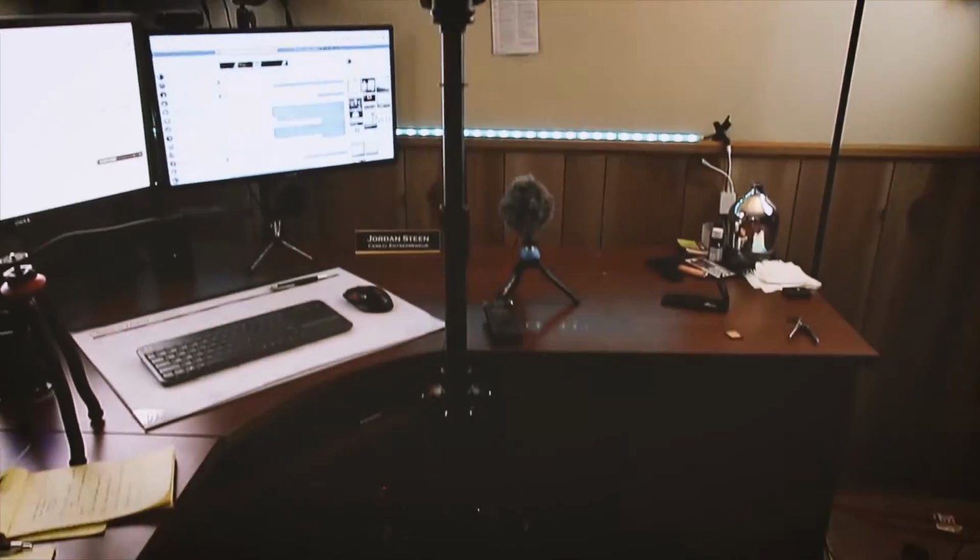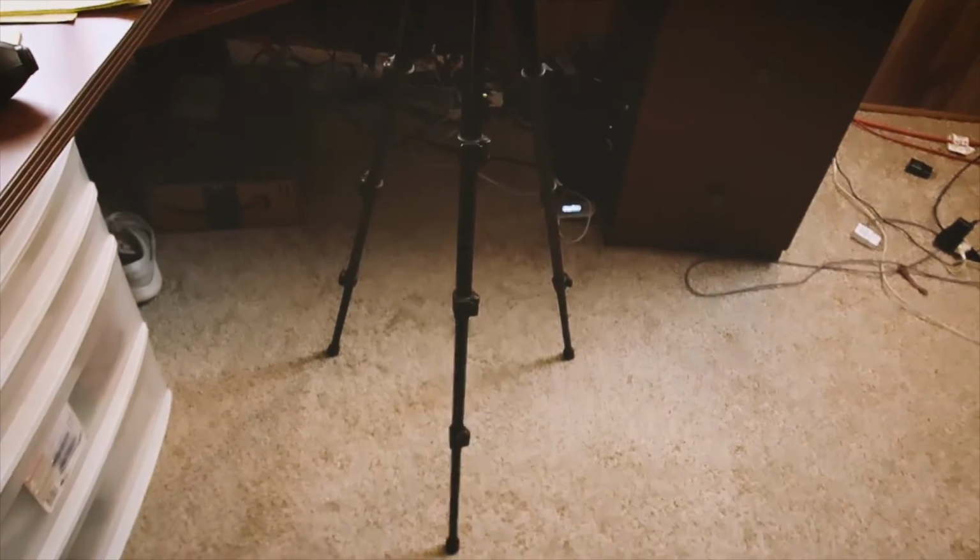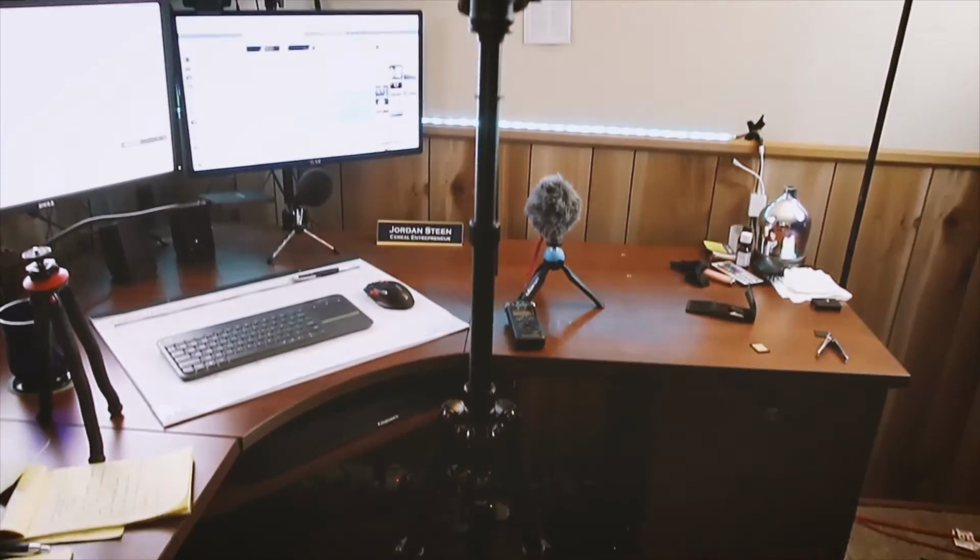On top of that, you can see the base at the bottom. The legs are able to fold up, and you can actually quickly make this into a monopod if you needed to, and the legs adjust back down to make it back into a tripod, obviously. So really great tripod that I recommend anybody to use if you're getting into filming.